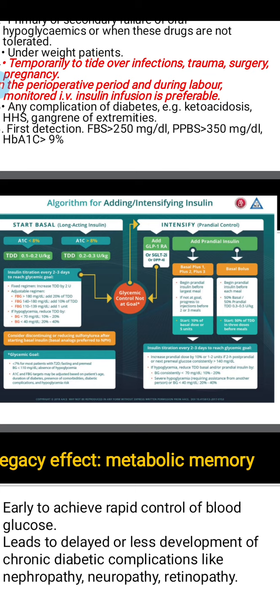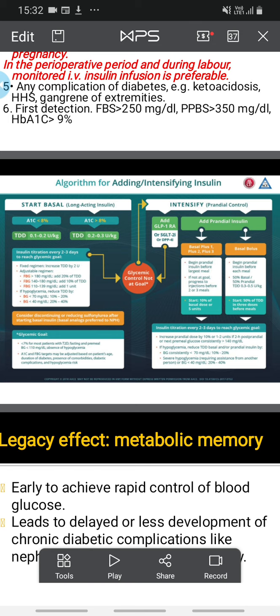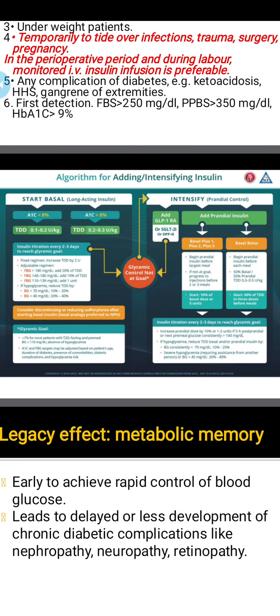Okay, so after initiation, if fasting blood glucose is, suppose, 140 to 160, then we add 2 units of long-acting insulin at night. And if fasting blood glucose is more than 180, then we can add 4 units accordingly. If fasting blood glucose is less than 90, then we can decrease the dose by 2 units. So according to the fasting blood glucose level, we can increase or decrease the dose of insulin, and we have to intensify the therapy gradually. If postprandial hyperglycemia is not controlled, then we can add one short-acting insulin before the major meal.